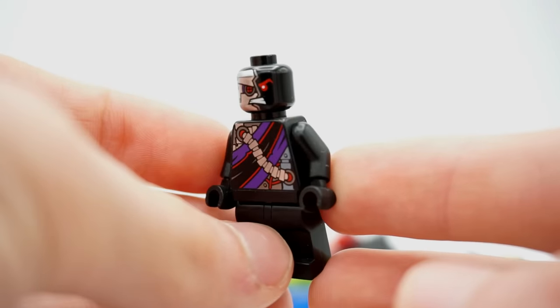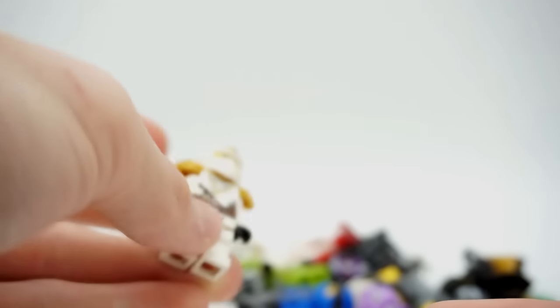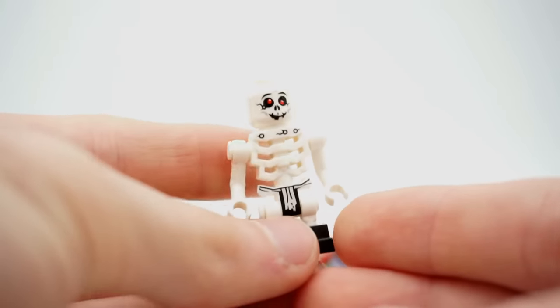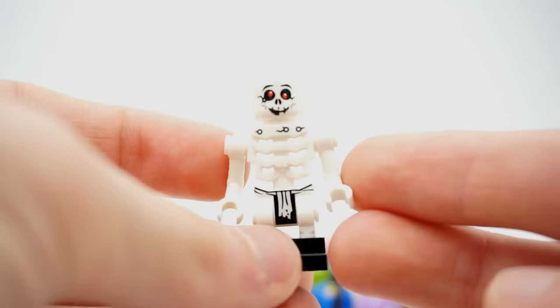Let's see. We got a Nindroid back here from Rebooted. We got another ZX Ninja here. We got Zane. Looks like we have another Bonesai. And here you guys can see the example of the hands that are up and down. So this one would not be one that came in a spinner set.